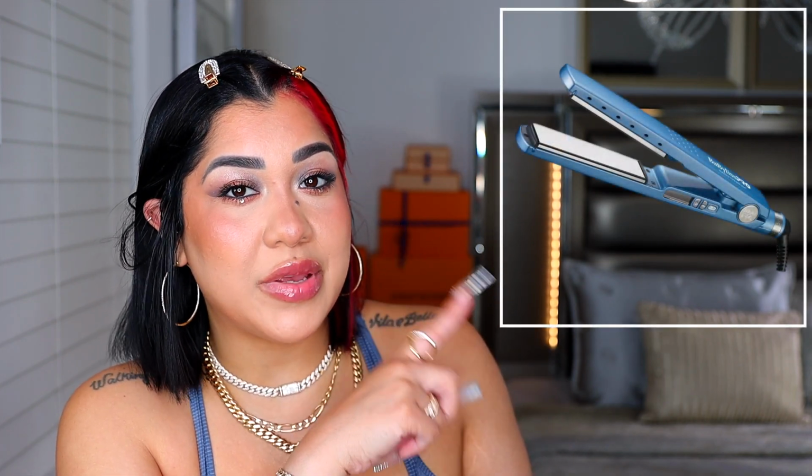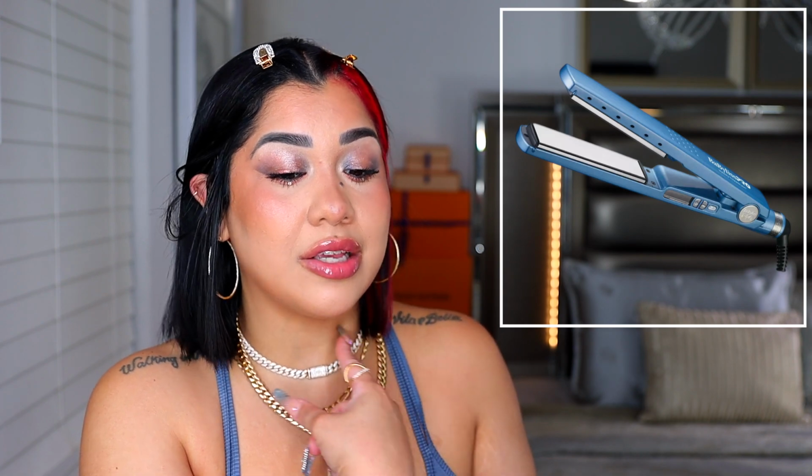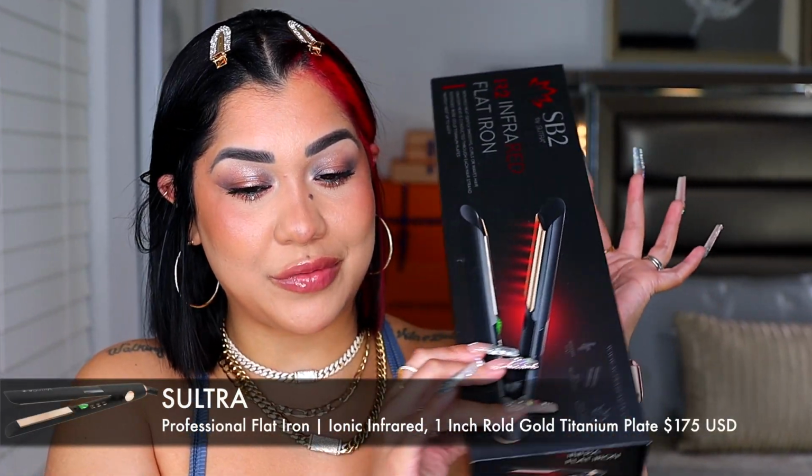I've been having this Babyliss iron for a minute now, and let me tell you that this is one of the best hair irons out there for sure. No question asked. Now my voice is really freaking bad. But then she's been wanting me to get a new hair iron, and I finally did. It's this baby right here.